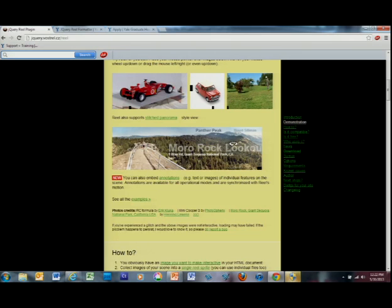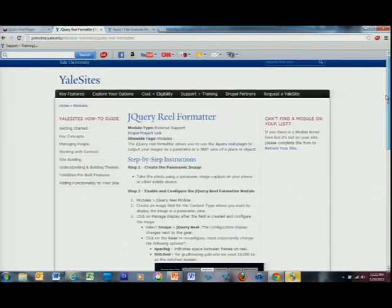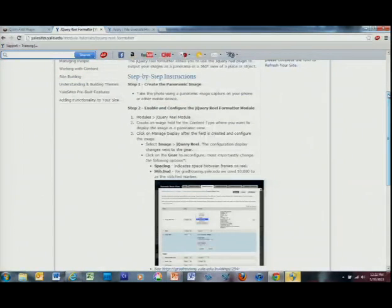And so I think the good news is that anytime we've ever had a challenge like this, we've always been able to find a solution on Drupal.org with a specific module, and again, providing that that module is available and technically sound, we're more than happy to add that module to the list of modules that are part of your Yale site's web service. So we did find, it's called the jQuery Real formatter, and just so you know that this is documented exactly how I did it for this instance, which is to create a panoramic room view.